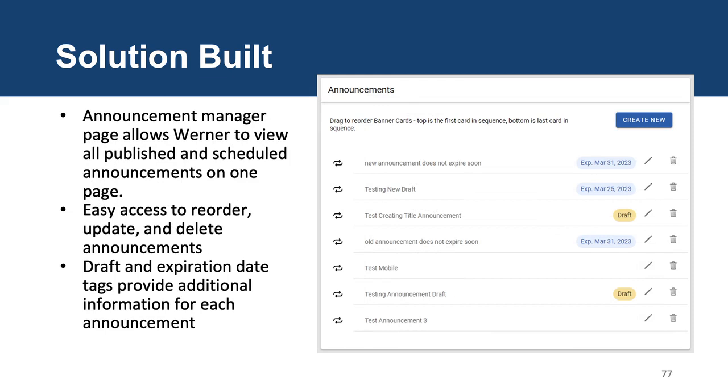This is the announcement manager page. This is where admin will view all the announcements that are currently out, are going to be out soon, or are drafts. So we have a couple of things here. You have the reorder component. Whenever you reorder these announcements, it changes the order that the drivers will see. So if you want an announcement to have a higher priority, you'll put that at the top of the list, and whenever a driver opens the app, that'll be the first announcement they see.